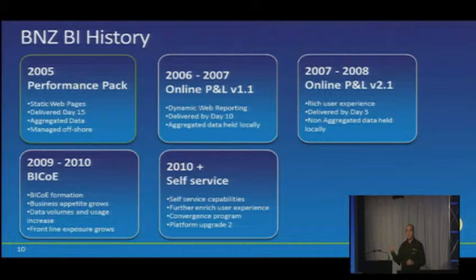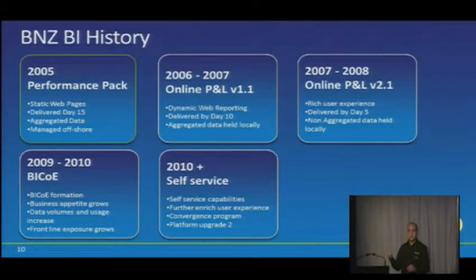Now this is business day 15. This is 3 weeks into the month. By the time the decision makers got this data, the data was so out of date that it just contributed to the lack of use and poor decision making.